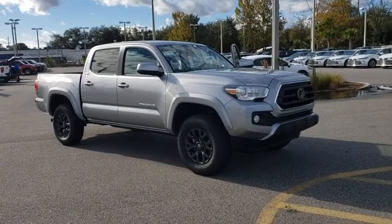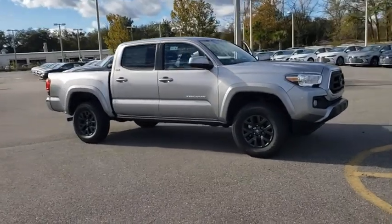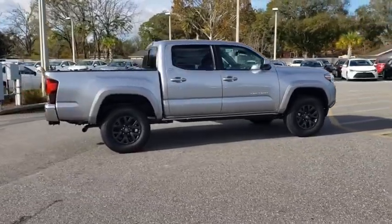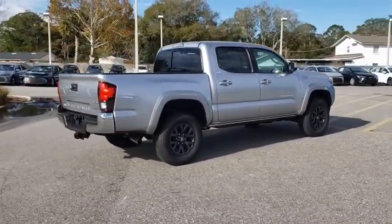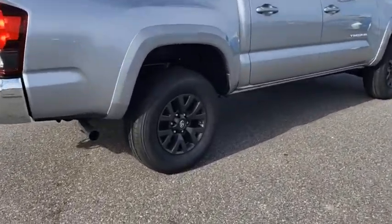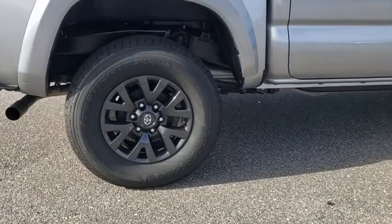Stop by and take a look at the 2021 Toyota Tacoma. The Toyota Tacoma boasts a roomy interior, a powerful V6 option, and excellent off-road capability, and has been named the best-selling compact pickup by MotorIntelligence.com 5 years in a row.